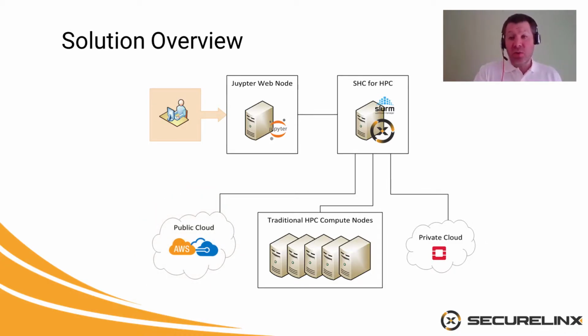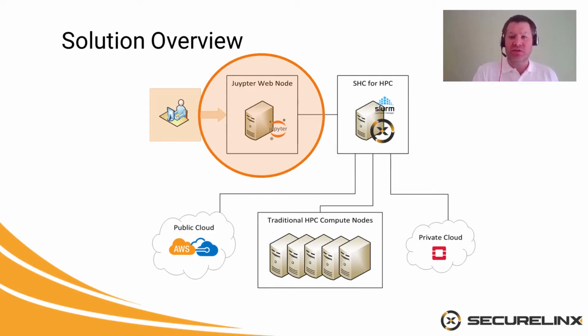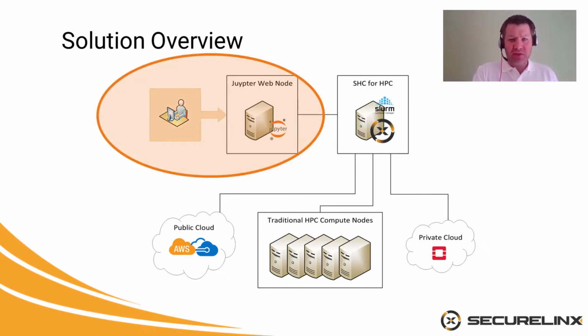And then on top of this traditional HPC base that we've talked about, there is just a Jupyter web node, which is a fairly lightweight resource that can run also on the head node if your head node is reasonably well spec'd. And this is the interface that the users will see. This is how they configure batch jobs, AI batch jobs. This is how they configure their application. As far as the user is concerned, everything is available from that single pane of glass.